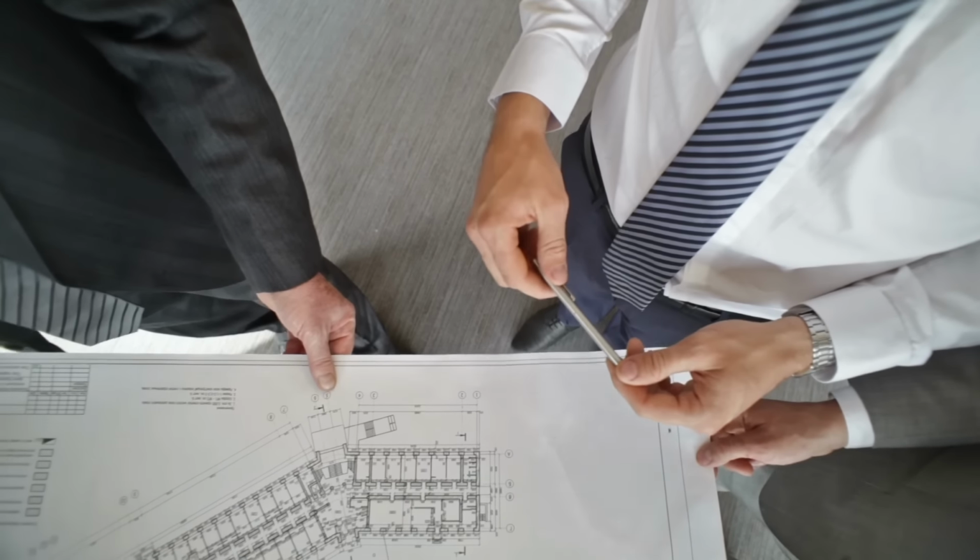You have to have a specification sheet. And what that does is it details all the information about the materials used in the house and about finish and framing.